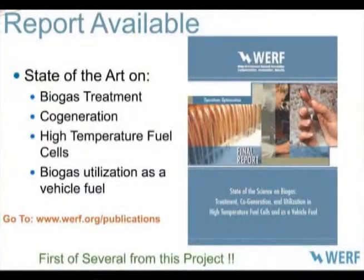So we're very fortunate to have this project here, and we're anxious to learn all we can about siloxane and sulfide removal. Field work is still underway, but this project has already resulted in one report that is currently available.